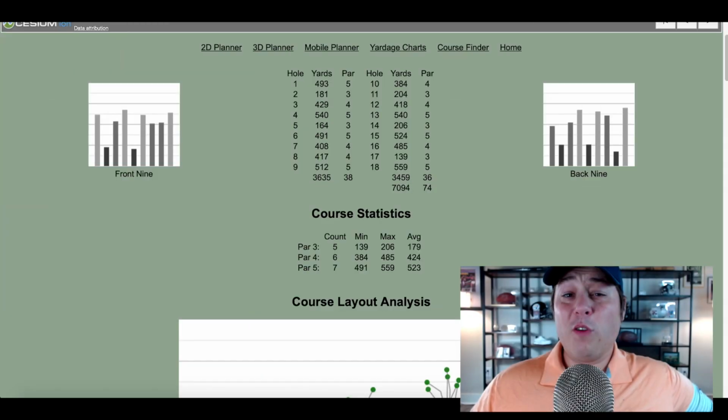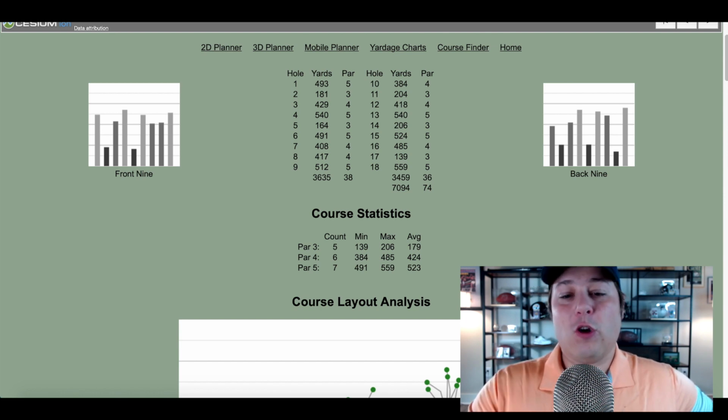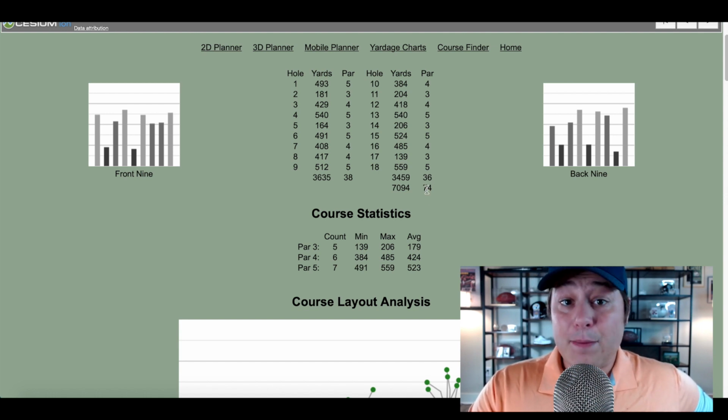All right, we've got the Pro Visualizer tool on the screen to get an idea of what the Centurion Club is all about. It's listed as a par 74. On Prize Picks, they have it listed as a par 70. On the LIV Golf website, no mention of a scorecard or what to expect from the golf course. So it's kind of hard to tell what the number's going to be, right? If we're just going to go based on what they have on their website and what we have on Pro Visualizer, it is a par 74.